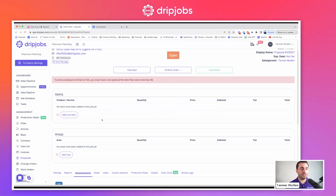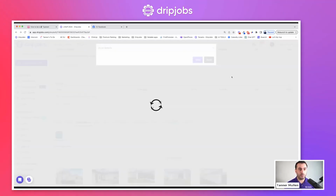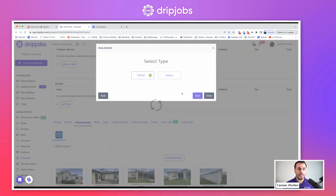So first thing, of course, guys, we're using Dripjobs to do this, and we're going to use production rates. So the first thing I'm going to do is add the area. Whenever we estimate a house, this has been our strategy: we add that area here. Let me move all these beautiful people out of the way, and I'm going to hit next here.